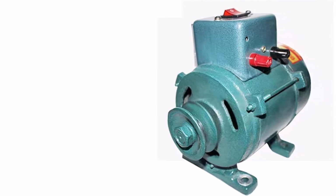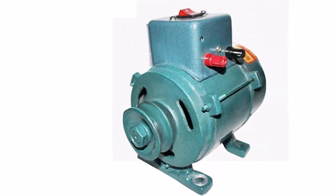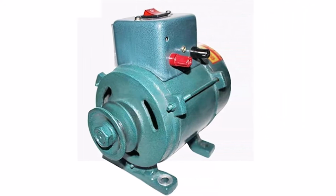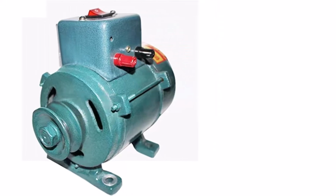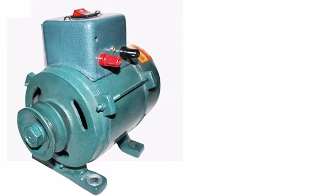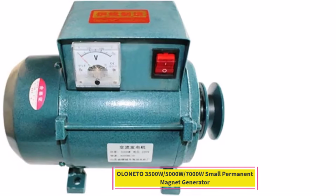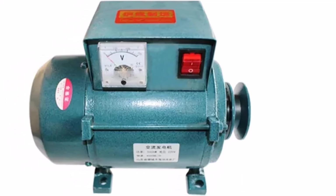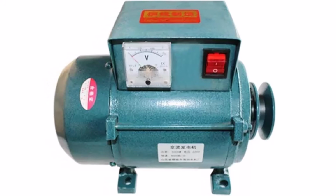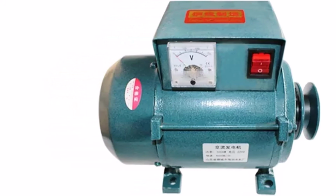Need reliable power for lights, tools, or backup but don't want a bulky generator? Fuel-powered generators are expensive and noisy. A compact belt-driven permanent magnet generator might be the smarter solution. This is the OLONETO 3500W/5000W/7000W small permanent magnet generator, a 220V brushless, pure copper, belt-driven generator compatible with gasoline or diesel engines.